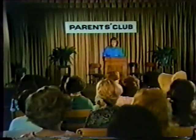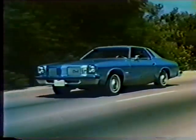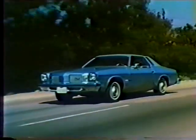Now we have to have two more cars to take the kids to the zoo. I'll drive. I have a new Cutlass. Now we need a second car. I'll make two trips. Drive happy. Cutlass can make you a little drive happy.